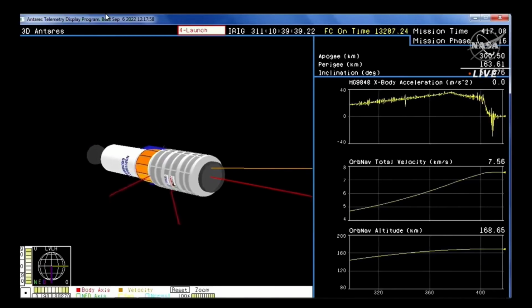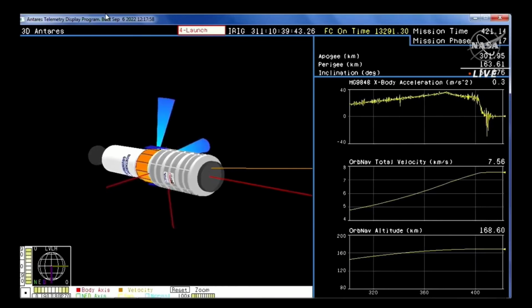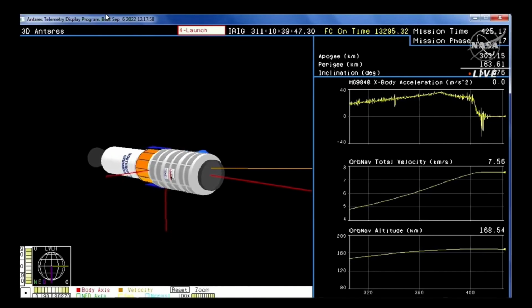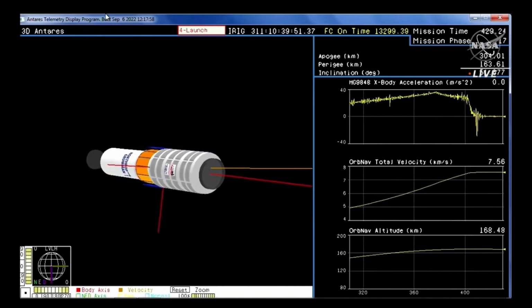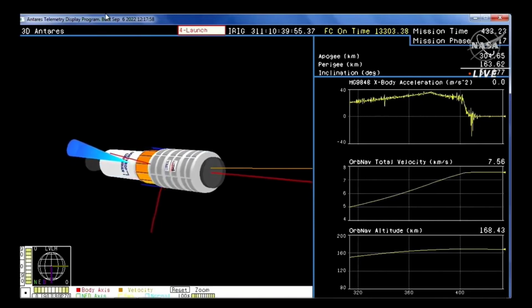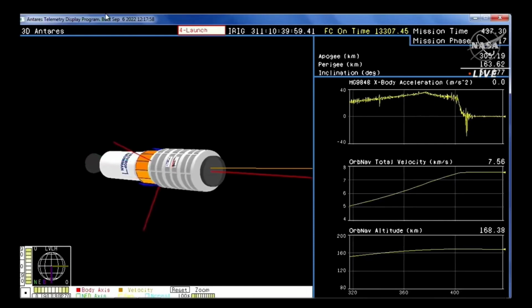Beginning reorientation for payload separation. We have good insertion. Antares is currently in orbit and will coast for approximately 100 seconds prior to payload separation. Cygnus has reached its preliminary orbit insertion. Next, we'll be looking for Cygnus to separate from the second stage, which will occur at 8 minutes and 52 seconds after liftoff, about 2 minutes from now.